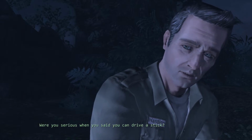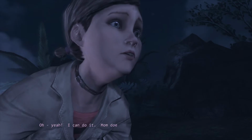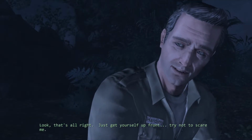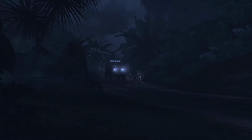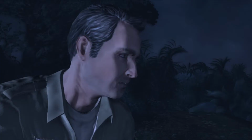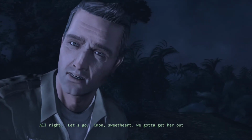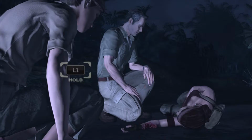Were you serious when you said you can drive a stick? Oh yeah, I can do it. Mom doesn't know, but... That's all right. Just get yourself up front. Try not to scare me. Okay. All right, let's go. Come on, sweetheart. We gotta get her out of here.